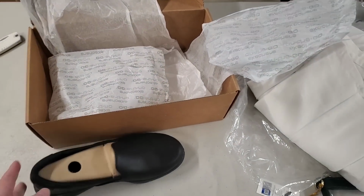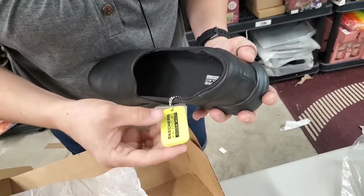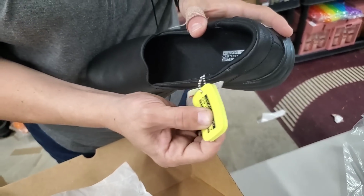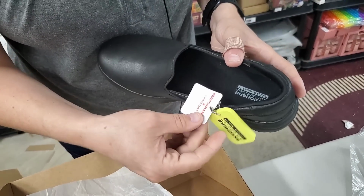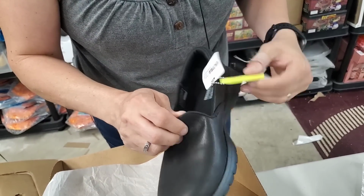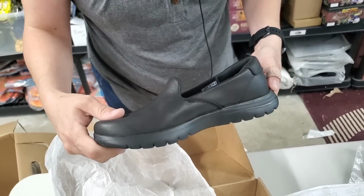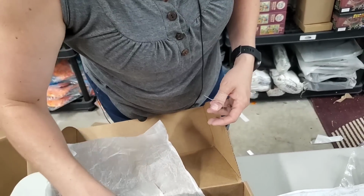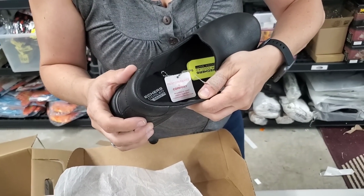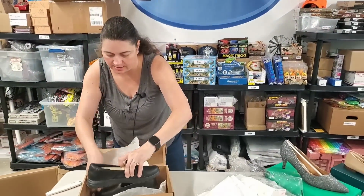Maybe in the tongue. Oh, here's the tag. They have a little squishy thing. Air cooled. The bottom of the shoe is squishy like this. Cool. All right, what size are these? They're performance style. I cannot find a size anywhere. You gotta be there somewhere. They're inside, right there. Look on the side. Oh, thank you. Size 8. Size 8. Okay. Boy, I cannot find the size on that.